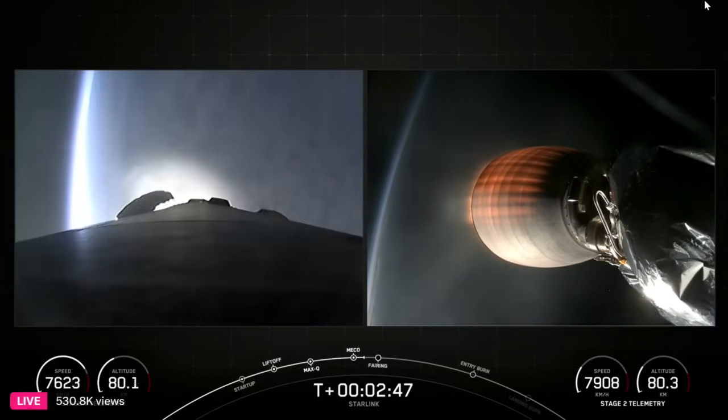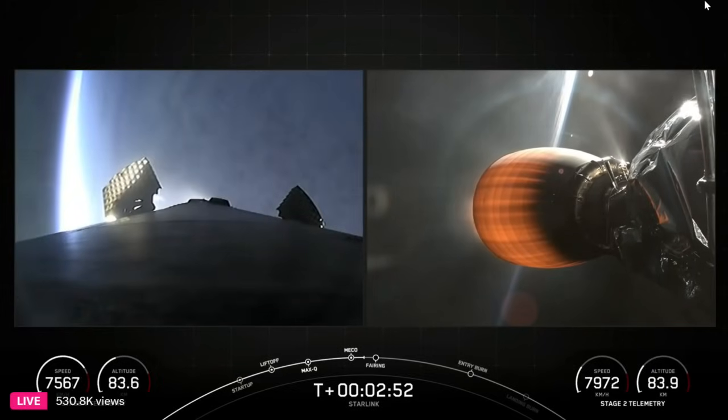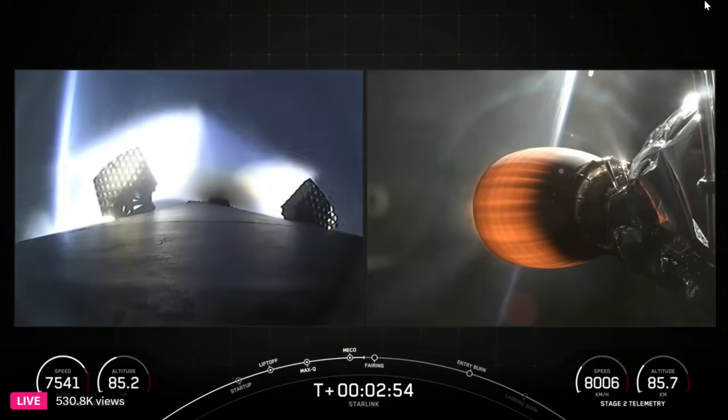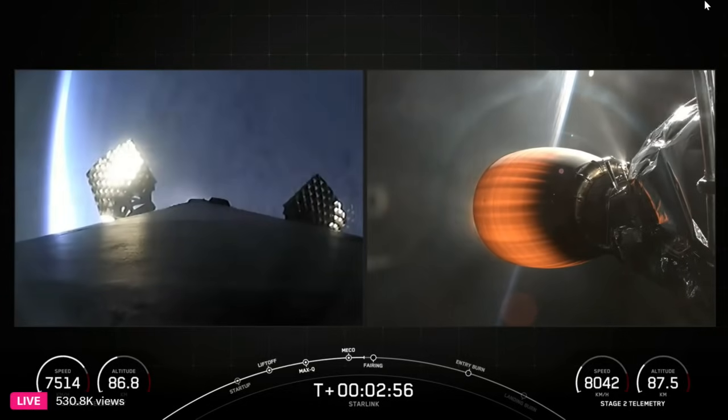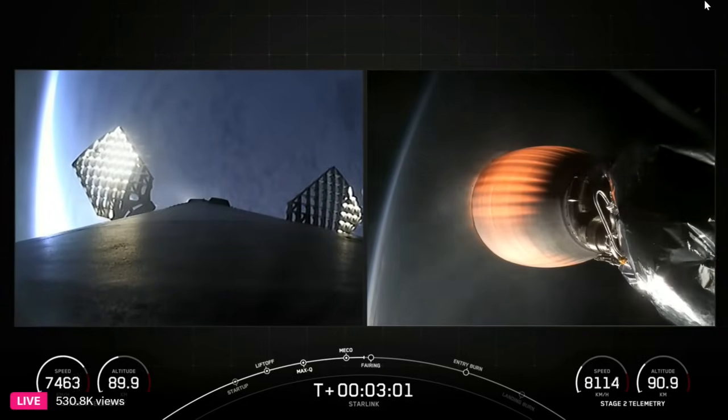And there you heard those 3 callouts back to back, which again were MECO, stage separation, and SES-1. Now coming up shortly, we should hear a callout for fairing separation. And as mentioned earlier, both payload fairing halves supporting tonight's mission are flight proven, with one half flying for its 22nd time and the other flying for its 14th. Should hear that callout any moment now.